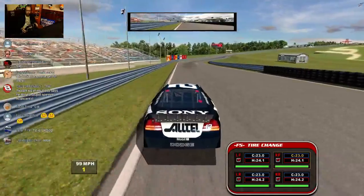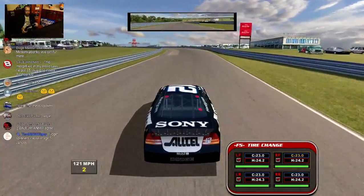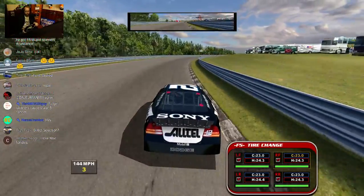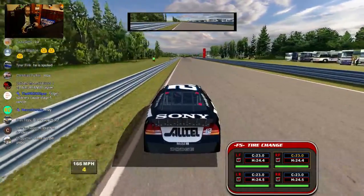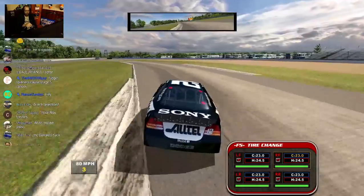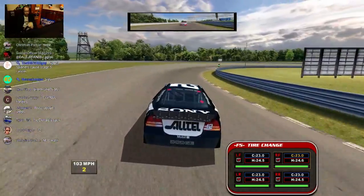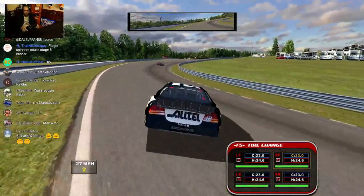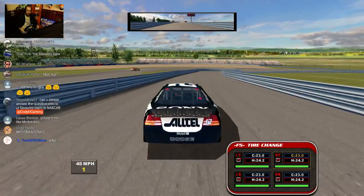Oops, get off the grass. Grass again. Oop, knocked up the front tires a little bit that time. Lost a lot of ground. Come on. Nope, same thing. Alright, I'll try one more time before I switch to the direct shifting versus just the paddle shifters.